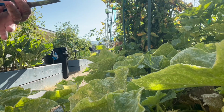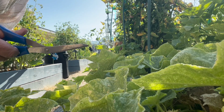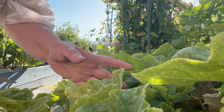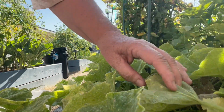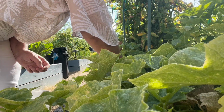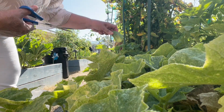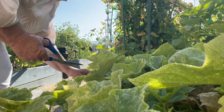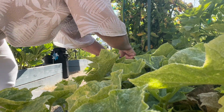I did want to just show you really quick, it's really important that you try to use scissors instead of pulling your cucumbers off the vines. It just helps keep them intact. And the more that you cut them, the more harvest that you'll get. So there's a beautiful cucumber. There's another one.